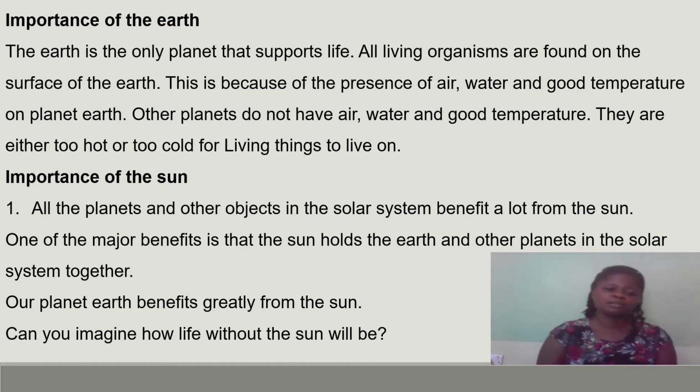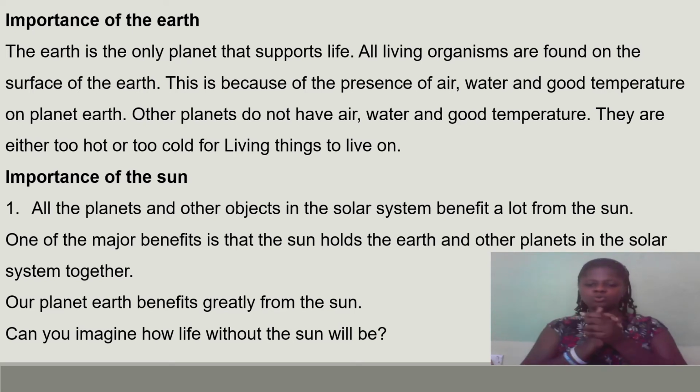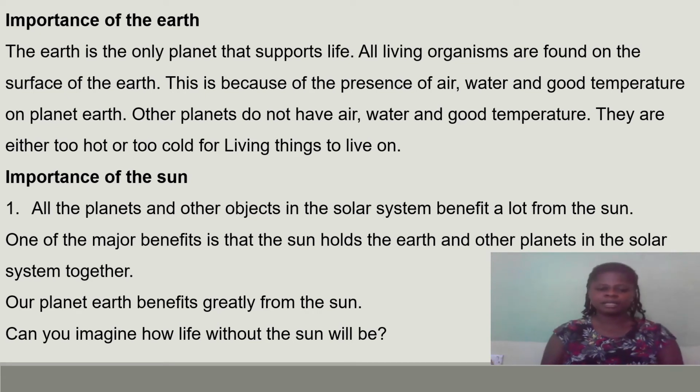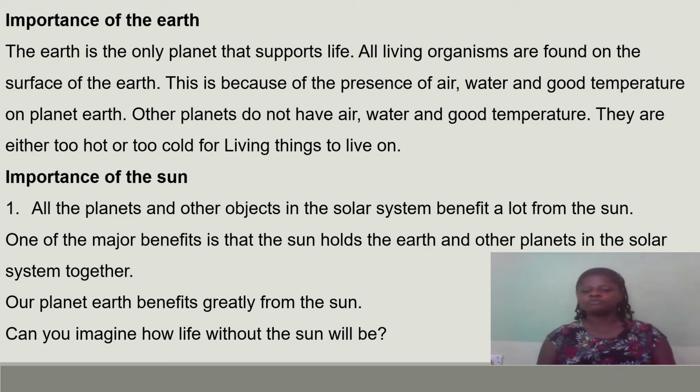Now, what's the importance of the sun? So, all the planets and other objects in the solar system benefit a lot from the sun. Alright, one major benefit is that the sun holds the Earth and other planets in the solar system together. So it's like a magnet that holds the other planets together. Okay, now our planet Earth benefits greatly from the sun because it helps us in so many ways in drying our things, be it clothes or food.